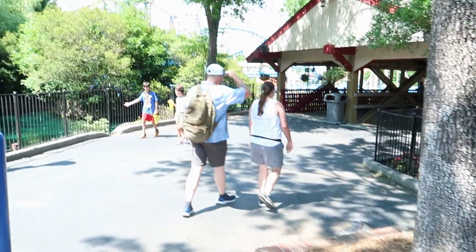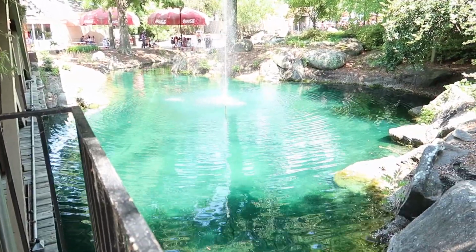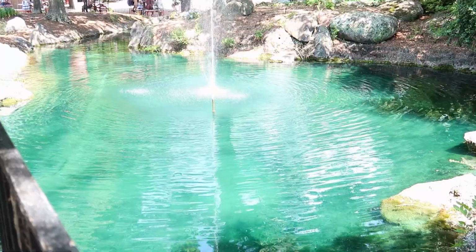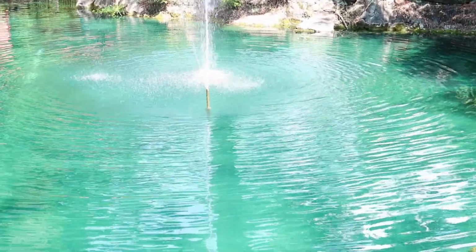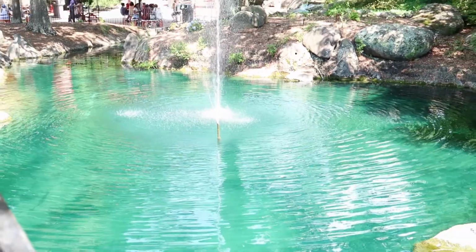All right, finished our beer and water. Feeling good. Let's continue our journey. Man, just a few more beers. I may just jump in this water. Is it me or does that look refreshing? If it's 90 degrees in your area, you'll know what I mean.